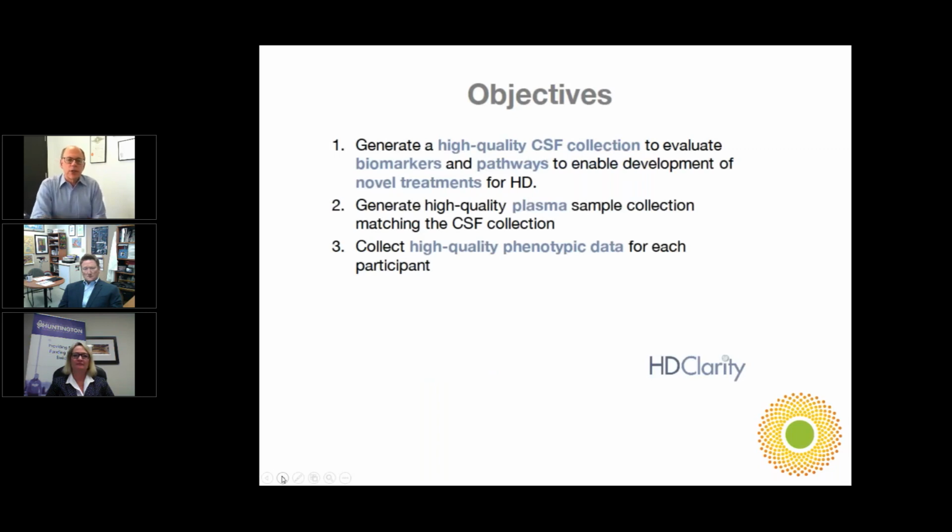One of the objectives is to collect, in a large-scale way, spinal fluid of people with Huntington's, both symptomatic and pre-symptomatic individuals, as well as controls, so we can understand some of the biochemistry that's going on, specifically to look at the mutant Huntington's protein, which is going to be very important, as Blair has mentioned. There's also generating something that we don't currently have in our biobanks, plasma samples, which are very important for research, and linking that with all the clinical information that we have within Enroll. Next slide, please.